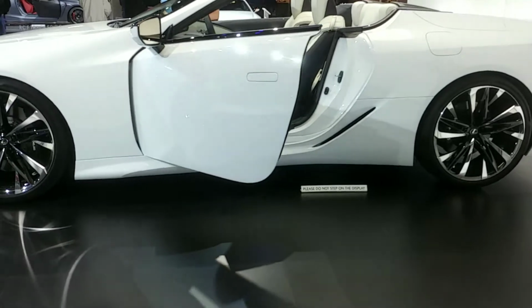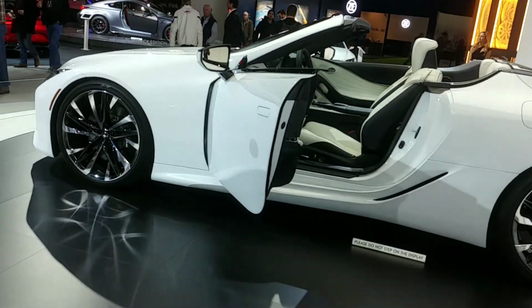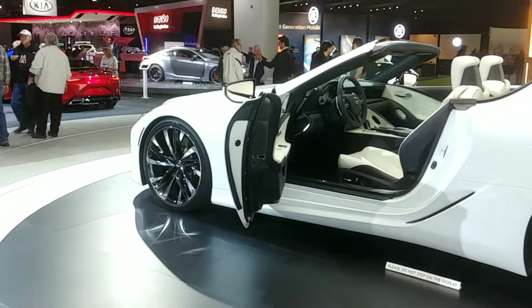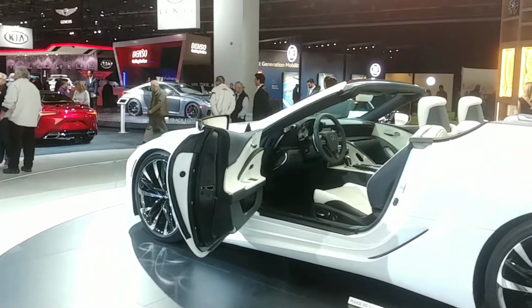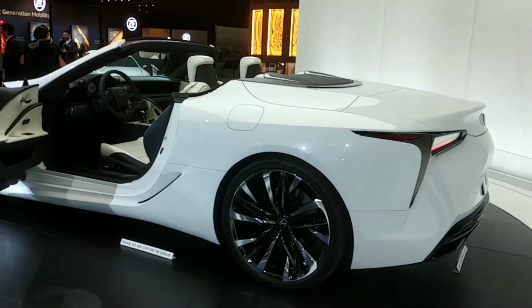Oh, I love that little buckle strap, that little detail on the top of the headrest there. That's awesome. Well done. Very well done. It just makes a beautiful line on the back.